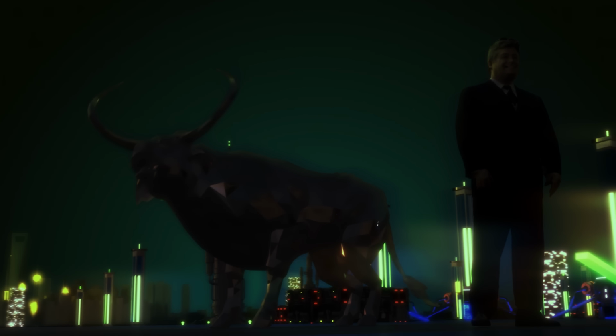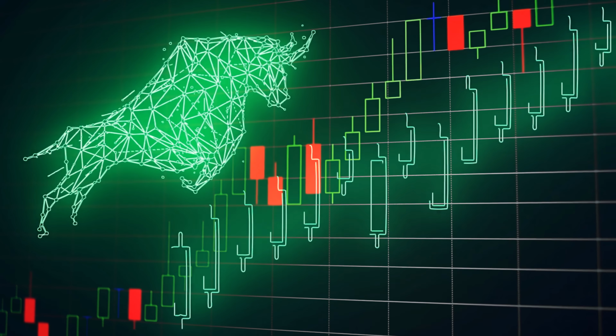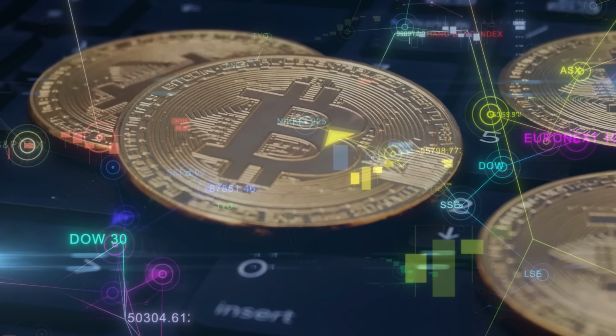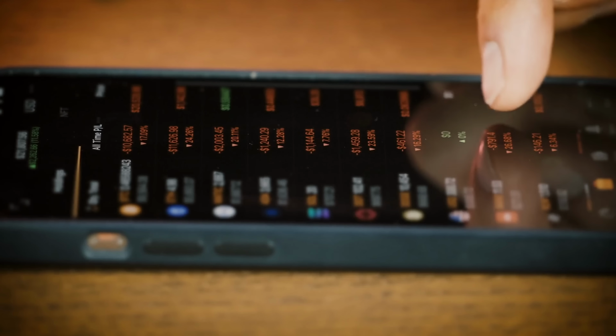The crypto bull market is almost upon us, and you need to be prepared. That means picking the coins and tokens that will maximize your gains while minimizing your pain. This involves creating a robust crypto portfolio that balances the incredible risks and rewards that crypto has to offer. A crypto portfolio that you can actually keep track of and understand.